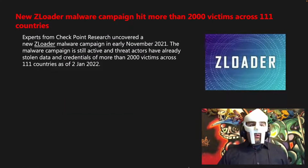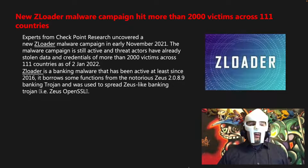Experts from Check Point Research uncovered a new zLoader malware campaign in early November 2021. The malware campaign is still active, and threat actors have already stolen data and credentials of more than 2,000 victims across 111 countries as of the 2nd of January 2022. zLoader is a banking malware that has been active at least since 2016. It borrows functions from the notorious Zeus 2.0.89 banking Trojan and was used to spread Zeus-like banking Trojans.